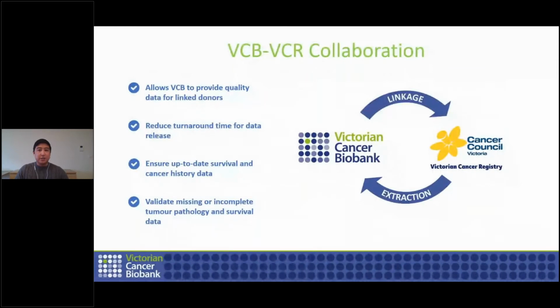So under the legislation, it's mandatory for health services in Victoria to report all cancer diagnoses to the Victorian Cancer Registry. The VCR receives data from the hospitals, radiotherapy centres, and pathology providers, ensuring information is up to date and complete. The data is also linked to a number of other databases and registries, including the National Death Index.